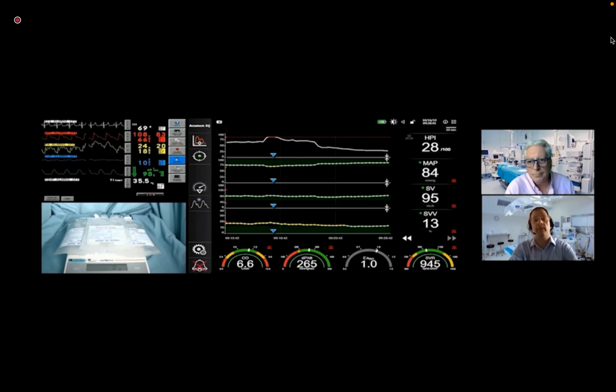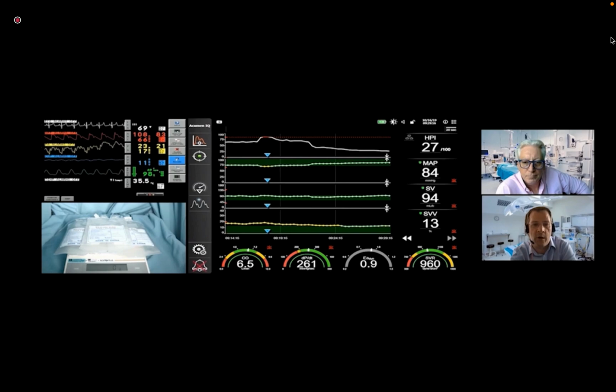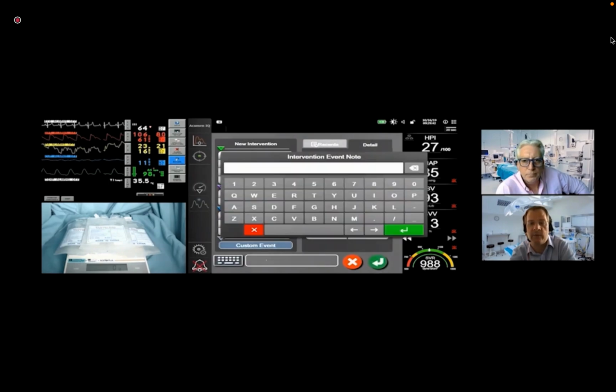On the right-hand side, the big screen, we have our advanced monitoring from our HemoSphere with our Acumen HPI software. Our top trend there is our hypotension prediction index. Below that, we have our mean arterial pressure, our stroke volume, and our stroke volume variation. Remember, that's a measure of our preload responsiveness. Bottom figures, self-explanatory: cardiac output. We have our measure of contractility, dP/dt, our measure of being pressure responsive, which is Ea-dyn, and of course, our systemic vascular resistance.